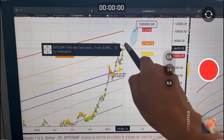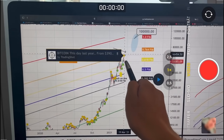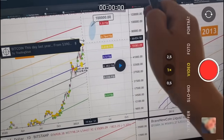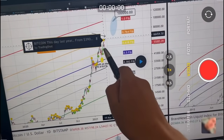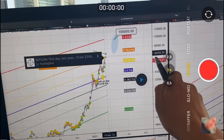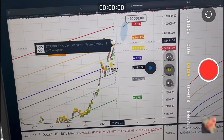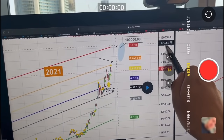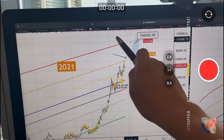And once we break it on the daily, there is usually, in the past history, no turning back at 67,000. Once you break it on the daily, we should, according to the history, past performance is not 100% indicative for future performance, but it is a very good approximation. Once we are hitting and breaking the 67,000 US dollar level, we would go all the way up above the 100,000 US dollar levels within a week.